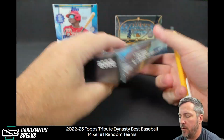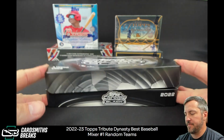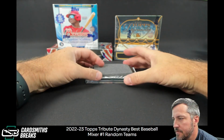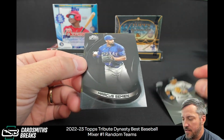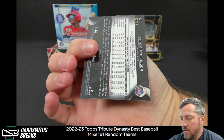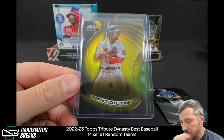Oh, fine. Topps Chrome Black. I was going to leave it for last, but everyone starts yelling, like, hurry up, do the Topps Chrome Black. God, I can't wait no longer. I got to see it. Topps Chrome Black. Kyle Lewis. How could you hate this? It's got Kyle Lewis stuff in it. Semien in a gold. Francisco Lindor. That's a beautiful card. 22 of 50. Ugh. HD Ninja. Yeah, I love it.